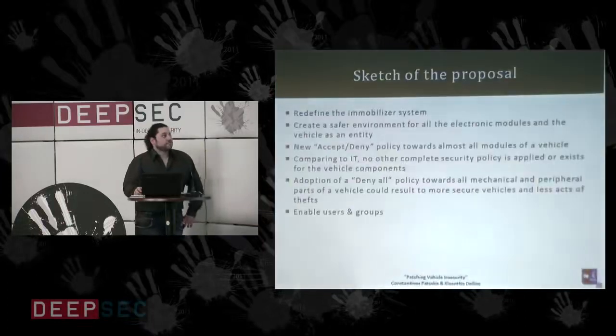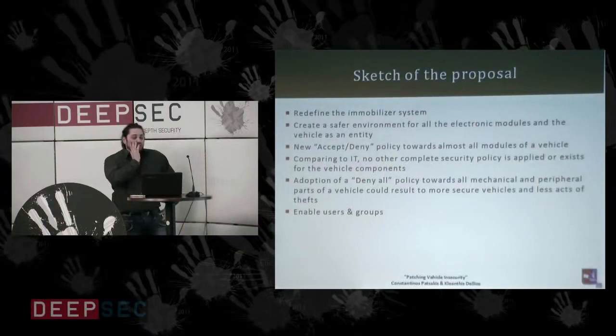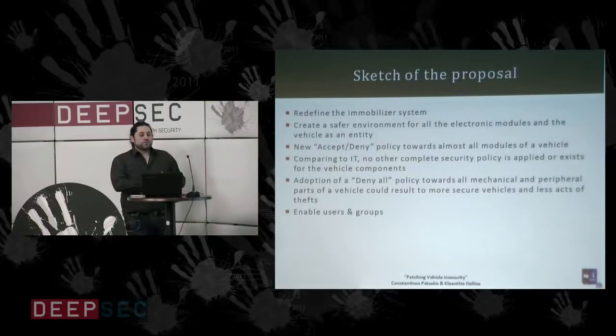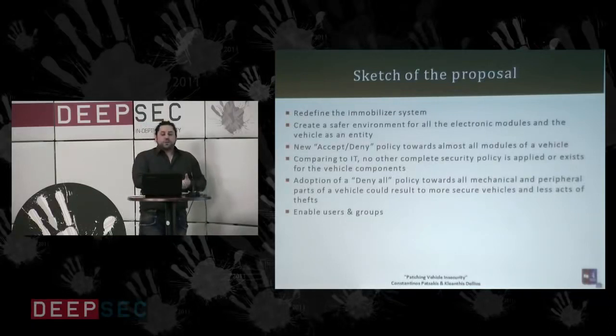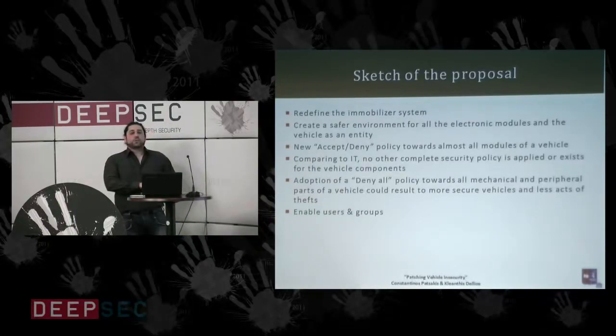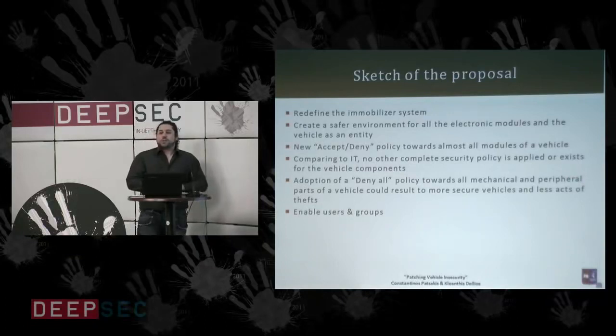So what do we propose? What we need to do is redefine the immobilizer system. We think that we cannot make many changes that can be easily applied by the market these days, and what we're trying to do is create a safer environment for the electronic modules of the car and vehicles generally. We have to create a new accept and deny policy towards almost all peripherals and modules that can be installed in a vehicle. Most of the devices that can be installed on the car are plug and play. So in many cases, one might enter the car, install a new device, and go.